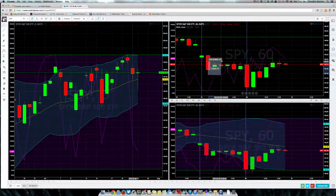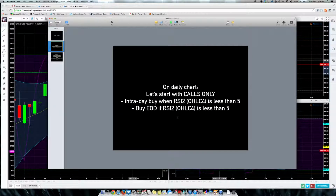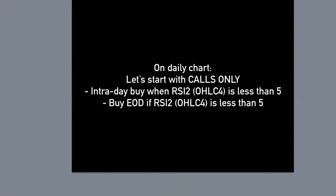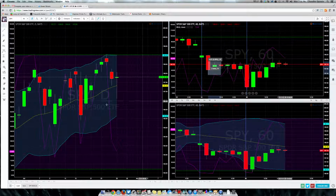So I don't want anyone to get confused about the strategy. We're still working on it, and we're still tailoring it, but I think we're onto something with the RSI2 of the open high low close 4 and the RSI2 of the close kind of matching up in some way, shape, or form. So I would say that it's something that we're going to keep our eyes out for, and we're going to look for overnight setups as well as intraday setups.